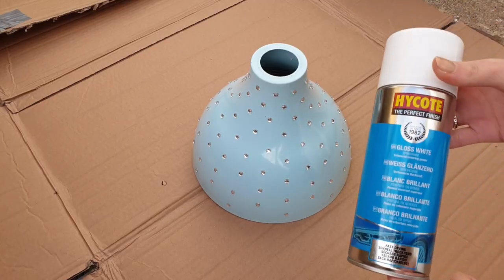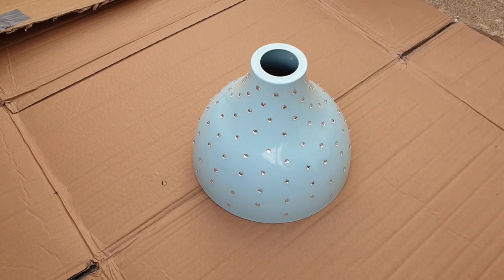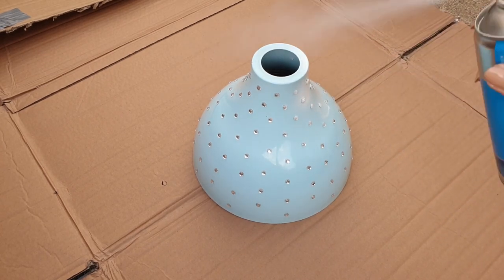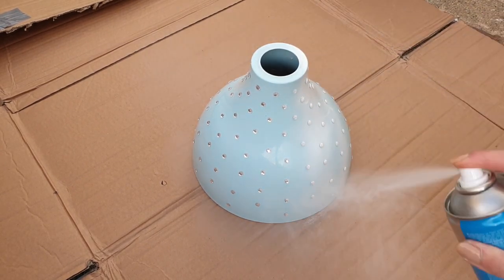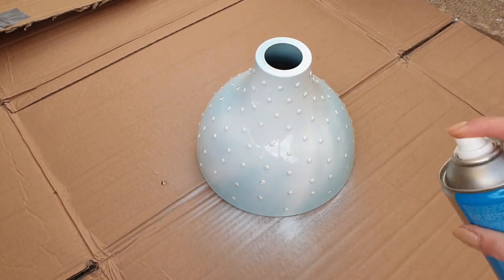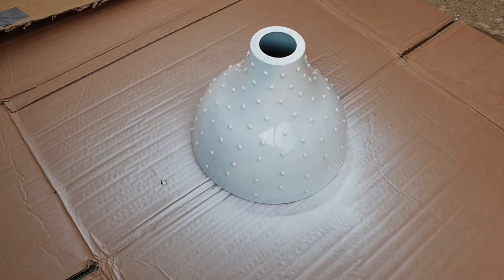I took my lampshade outside to spray paint it. I'm using gloss white. Shake it well and then apply a thin layer of paint. When working with spray paint, it's always better to do a few thinner layers than one thick one. Just let it dry in between the coats to avoid any paint leaks. Do the same inside the lampshade.